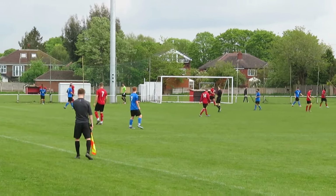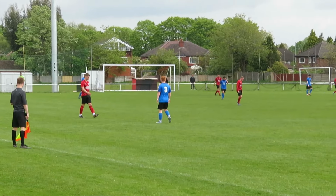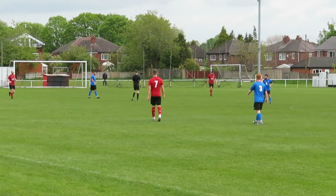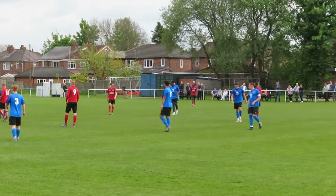I was just talking to the linesman there just before they kicked off, and he tells me Whalley Range are pushing for the title. They're second or third, and they've got quite a few games in hand. And Lostock Gralam are just sort of mid-table, so they're just playing for pride today.